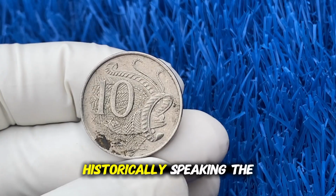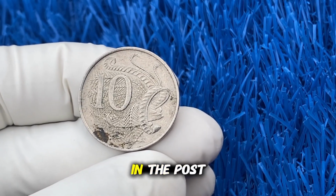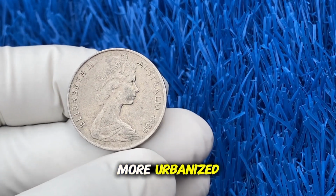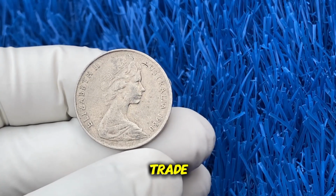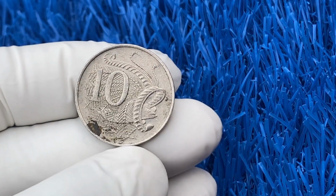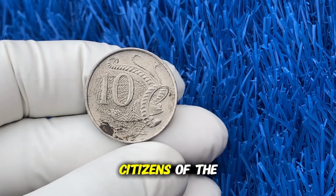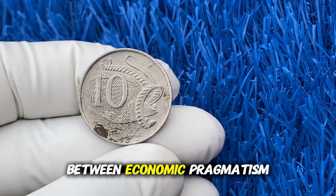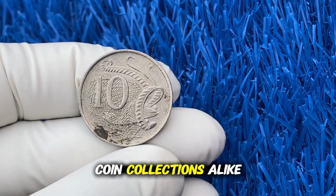Historically speaking, the coin also reflects the evolution of Australian society in the post-war decades. By 1980, Australia had become more urbanized, more multicultural, and more deeply connected to global trade. Yet it also sought to emphasize its unique identity and natural heritage. The choice of the lyrebird on the 10-cent coin continues to remind citizens of the delicate balance between modernization and tradition, between economic pragmatism and cultural pride.